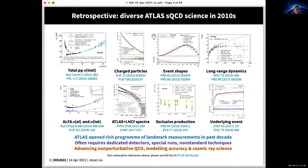I'll just show a slide of a retrospective of the past decade of the diverse results that we've been producing from the ATLAS collaboration. So this is, of course, at the energy frontier at the Large Hadron Collider. The fundamental measurements on the left are these total inelastic and elastic cross-sections that go way back several decades, and now we're pushing into the terascale. We also measure differential measurements of charged particles, as well as neutral particles in various regimes. We measure event shapes, these long-range dynamics that can emerge, the underlying event measurements, as well as exclusive production. So experimentally, these often require dedicated detectors, special kinds of data runs, and non-standard techniques. So it's a real experimentalist's treat. And these, of course, advance our understanding of non-perturbative QCD, as well as the modeling accuracy that's important for cosmic ray science.